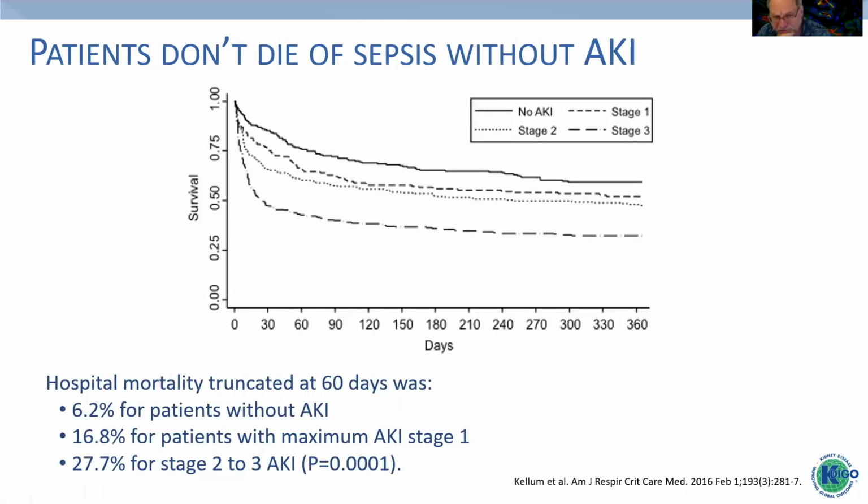Impact on survival is also significant. So these are data from septic shock, from the ProCESS study just published a few years ago. And you can see that mortality goes from about 6.2% at 60 days without acute kidney injury in septic shock to 17% for stage 1 and nearly 30% for stage 2 or stage 3.